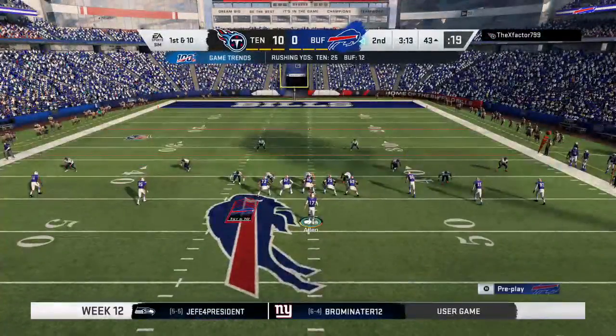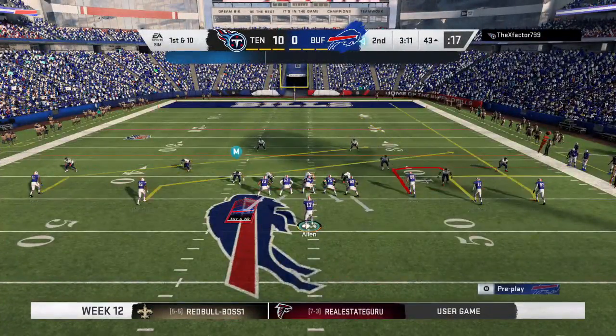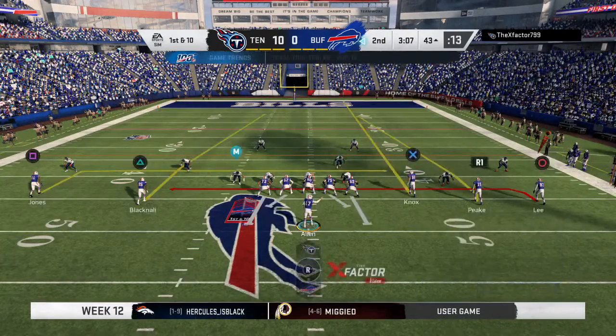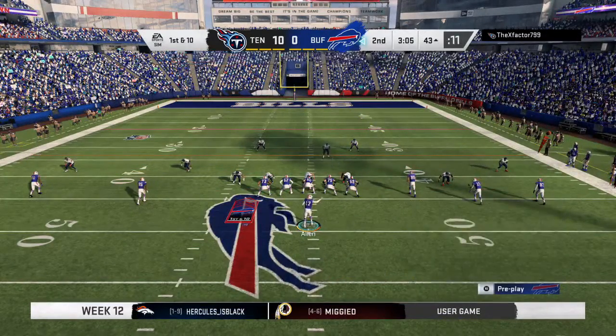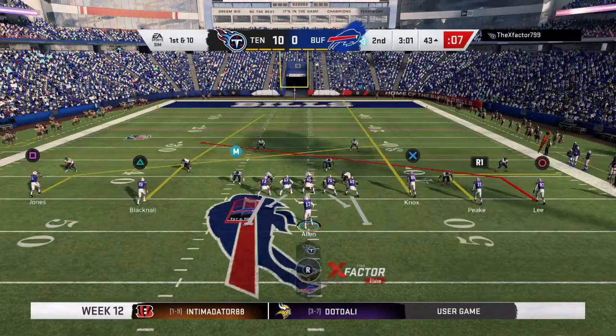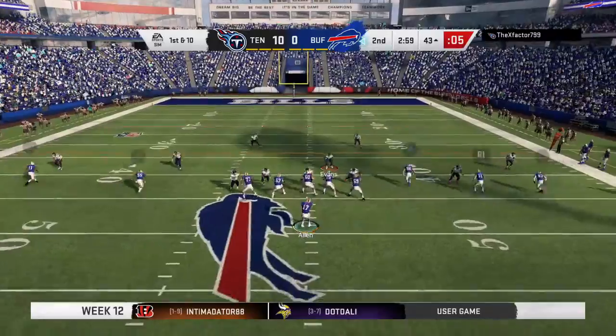Check 55. Regular. Half 10. Check 30. Hey! High 7. Gun. 55. Mike 55. Go. Let's go.